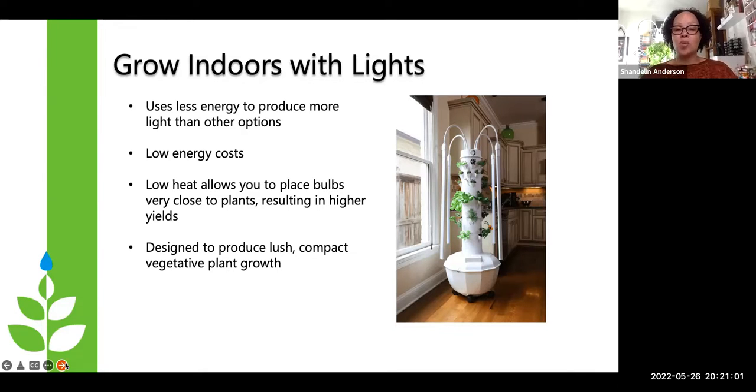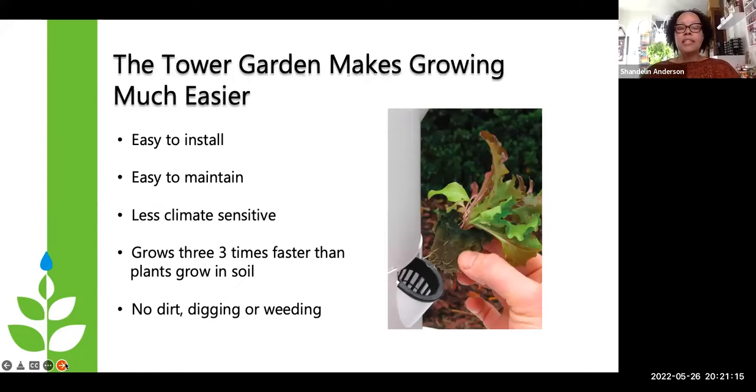It's low heat, so it allows you to put the bulbs really close to the plants, which helps result in a higher yield. And it's designed to produce less compact vegetative plant growth. The tower garden makes growing much easier. Now, I'm not going to say that it's no work. It is work, but it's a lot easier than traditional gardening. It's easy to install, it's easy to maintain, it's less sensitive to climate, and because it's on wheels, you can move it in and out of the elements if you need to.